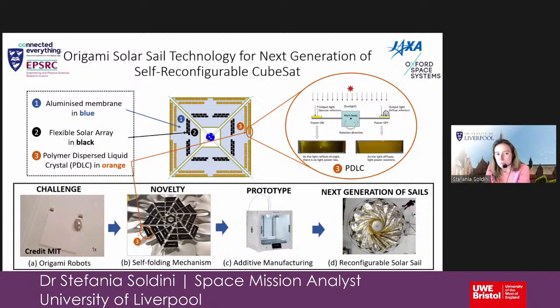Now, I don't want to go too much into detail on this slide, how solar sails are made, but what to take on board from this slide is, if you look on the left-hand side, this is an example of origami robots developed at MIT. As you can see, in this case, by activating some magnetic forces, they trigger the folding. The idea in this project is to have, as you can see in this figure, each facet of the origami sail capable of changing optical properties.